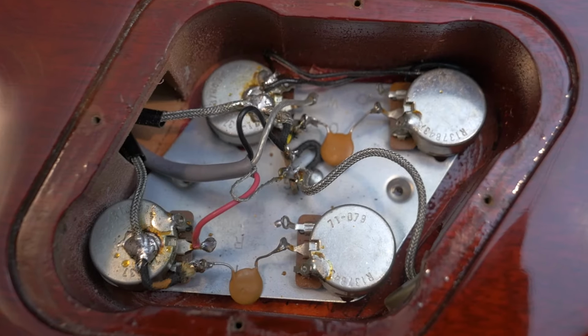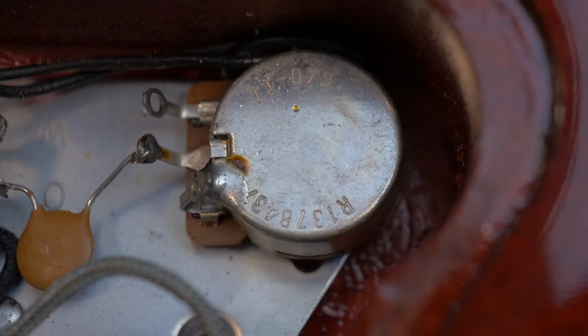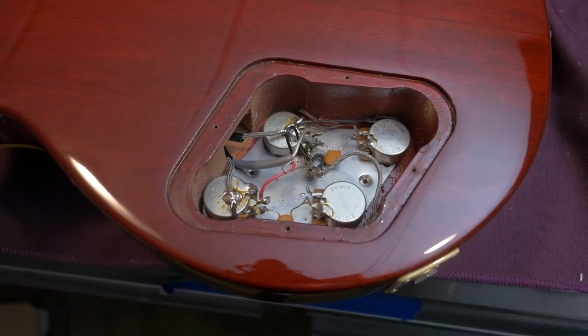But here's what our control cavity looks like. The pots date to 1984. Looks like maybe the 37th week. And here's where I gotta come clean. These are not the original pickups in this guitar.